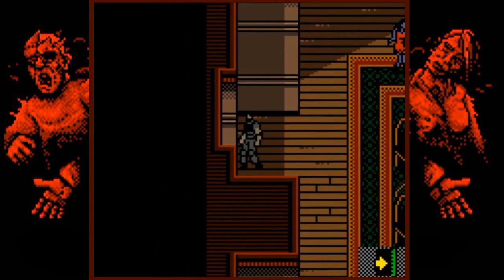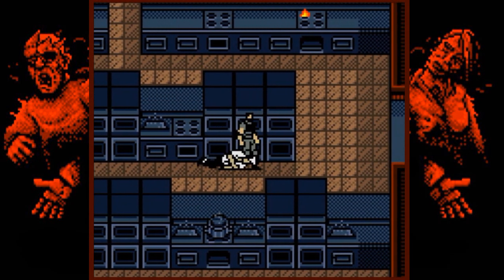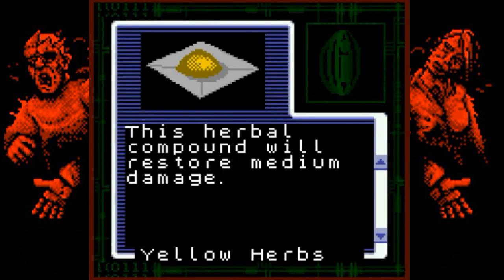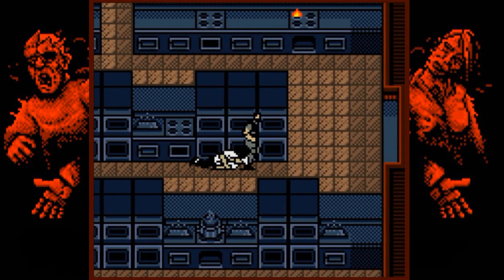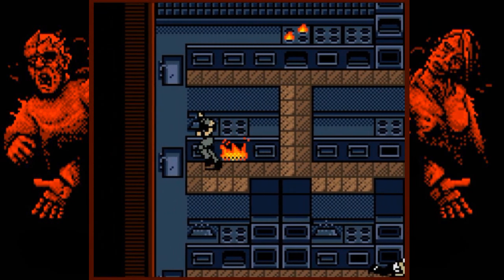The game doesn't do the traditional sort of red, blue, green herbs. What it does is herbal mixtures, and different ones restore different amounts of health. And some recover poison while some don't.